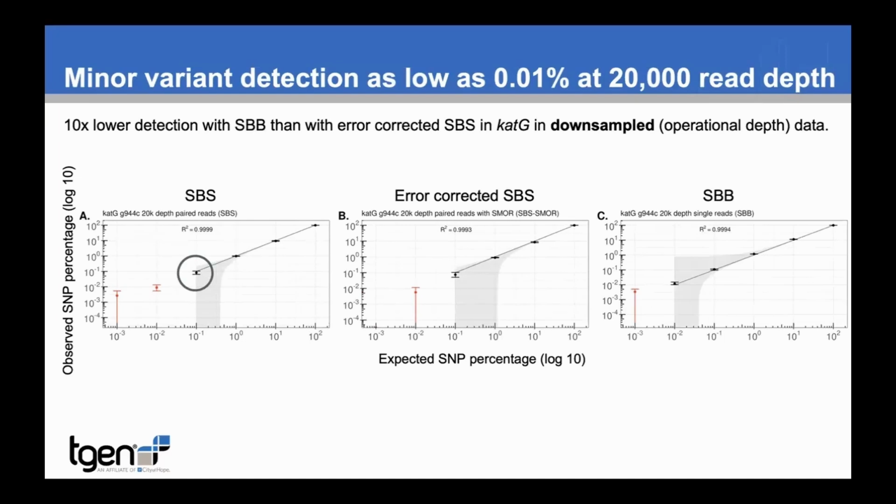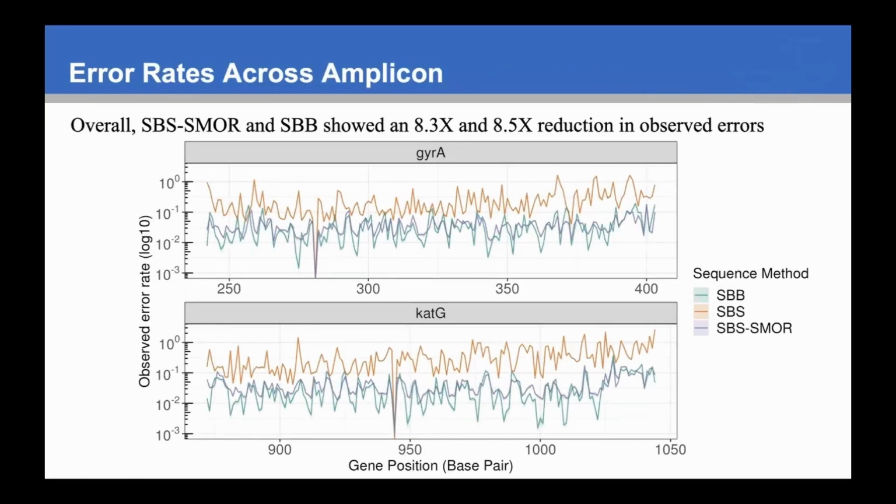If we zoom out now and stop looking at the thing that we know is there and instead look across the entire gene, you can see that we've calculated the error rates across the amplicon. And I really want to highlight that this is observed error and not a true error rate, because in this experiment, we have not separated out sequencing error from the PCR error that would occur, as an example. And additionally, the SBB data has gone through an additional 5 cycles of PCR. So this is really observed error rate and not a true sequencing error rate.